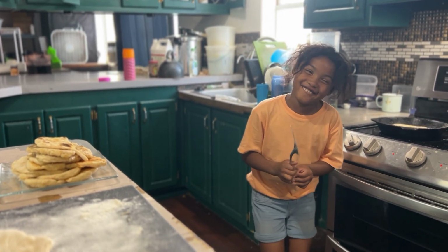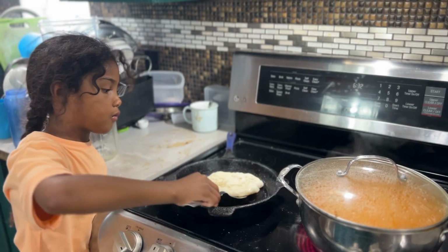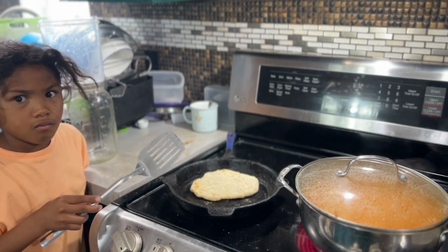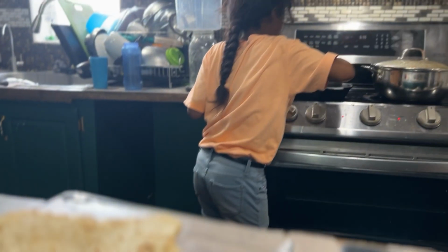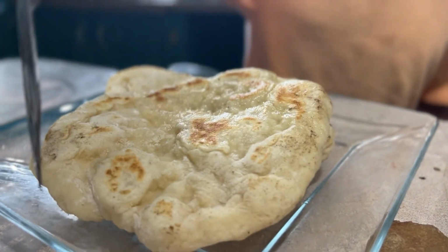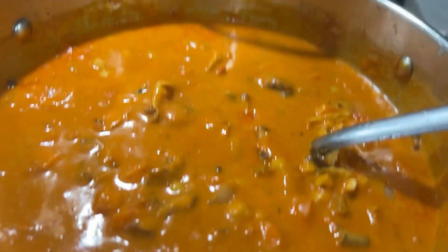But honestly, this bread, it didn't take too long for us to cook. Like I said, it takes about a minute or two maybe on each side. It did take us a little bit longer just because we do have a larger family, and of course we're making more bread than a normal family of an average size. So it all just depends on you and your family.